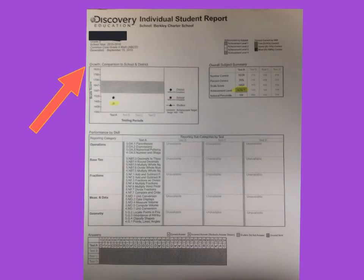The other report I want to talk to you about is called the Discovery Report. Your child took 3 discovery tests at the beginning of the school year. They took it in science, reading, and math. This particular report I'll go over with you is obviously math. Now, I want you to understand that this discovery report is to test your child on skills that are going to be taught during the 5th grade year.